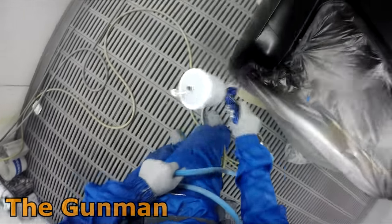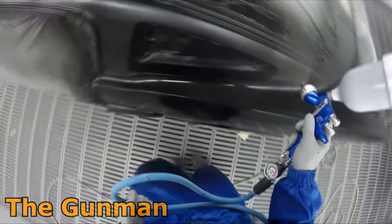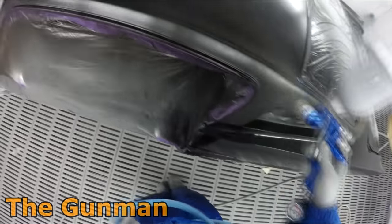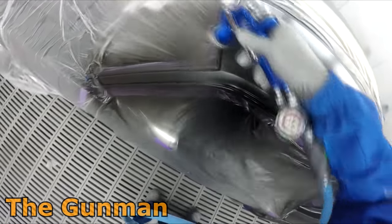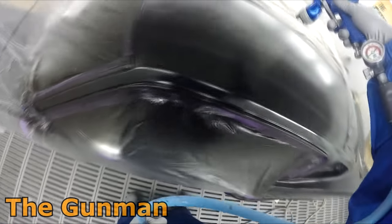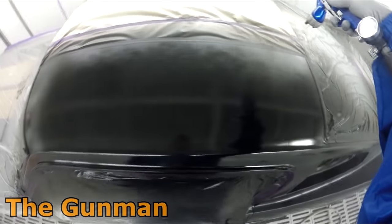So I'm using Standox solvent-based base coat, just straight black. That was actually a straight tinter, so 571 is the tinter name. I then just thinned it down around a 2-to-1 ratio. Most of the time I just do it by eye. I just put thinners in there until it looks right on the stick and then start spraying. And that's with most of my base coats, metallics or anything. I don't actually thin it down to a specific 2-to-1 ratio.